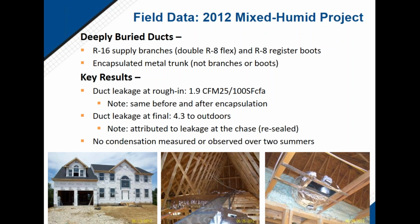The results: the duct leakage here at Ruffin measured 1.9 CFM25 per 100 square feet. And note, that was actually the same before and after encapsulation. We actually measured it at both points. The final duct leakage rate was a little higher than expected.